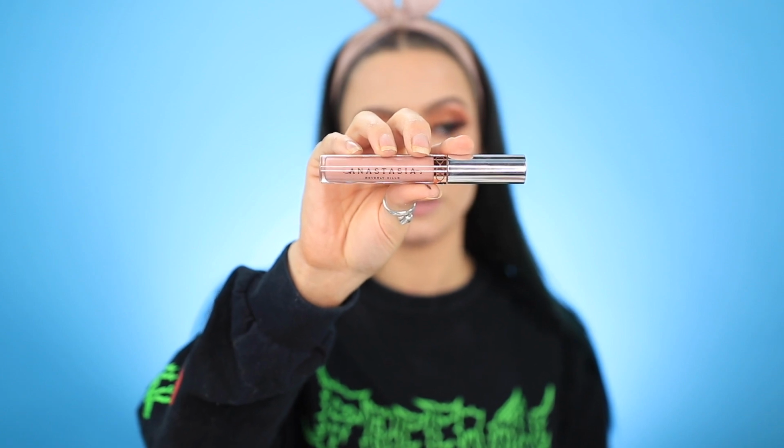Okay guys, so I put on some lashes as well, and let's just get into the lip. So like I said, this is the Anastasia Pure Hollywood. This is their liquid lip. I don't typically ever do lip liners, so I'm just gonna put this on.